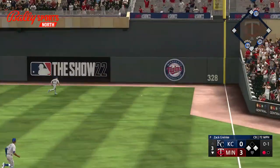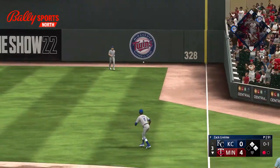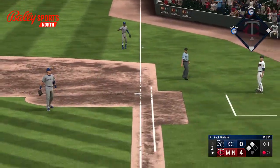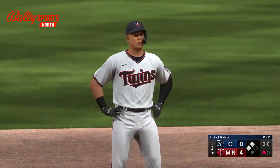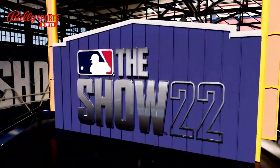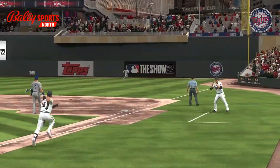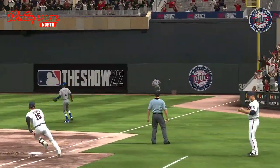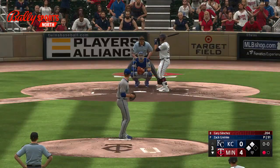Line drive, base hit. Runner from third comes across, and it's 4-0. Now the throw comes in. Runner holds at third. Picks himself up an RBI. Anytime you rip a line drive the other way, you feel really good about what you get at the plate. You trusted your hands, you let the ball travel, and you took the ball straight to it. That's great work right there. One away, runners at second and third.